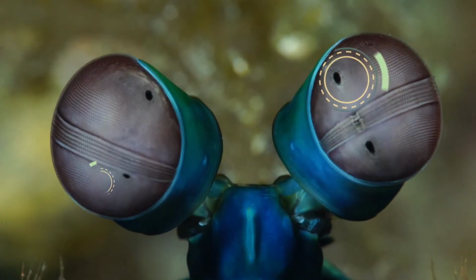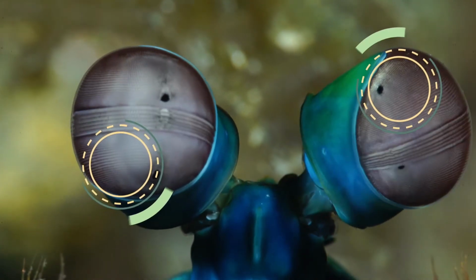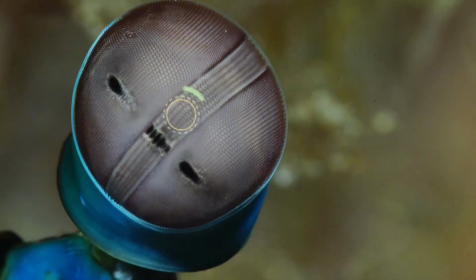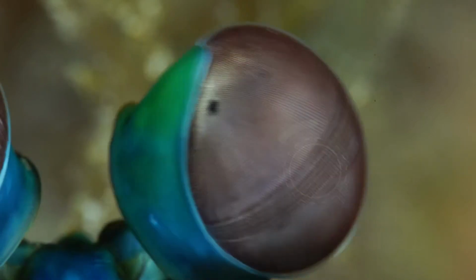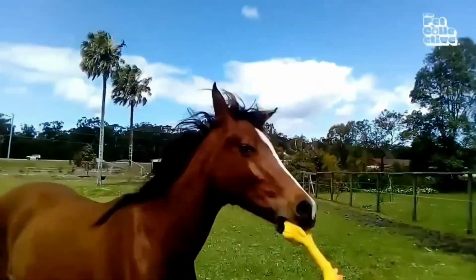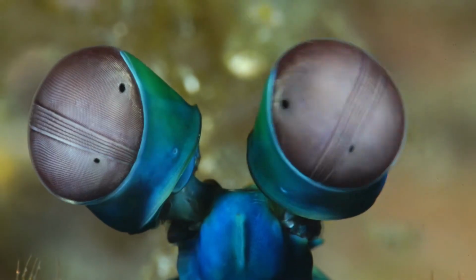The top and bottom parts of their eyes are mainly used to detect motion and shape, while the middle part has 6 rows of color-detecting cells containing 16 different types of cone cells. A lot of the animals we talked about today only have 2 or 1 type of cone cell. So, this lets them see visible light, UV light, polarization, and be really fast and efficient when it comes to picking up motion and reacting.